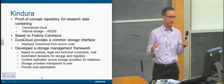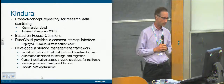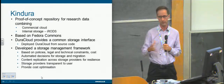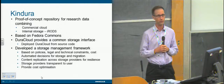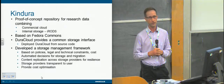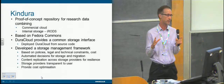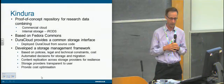The role that DuraCloud then provides is to provide a single interface to all our storage providers. So this provides quite a major simplification, and our project is slightly different from the other two in that we actually set up our own version of DuraCloud. We had quite a lot of help from Michele and the DuraSpace team in installing the code from source. We actually found it a lot easier to use Windows, and we have produced some quite detailed notes on how to do that, which may be useful for other people who are interested in doing the same thing. And basically, on top of DuraCloud, we implemented our own management framework to manage the storage of data between the different providers.